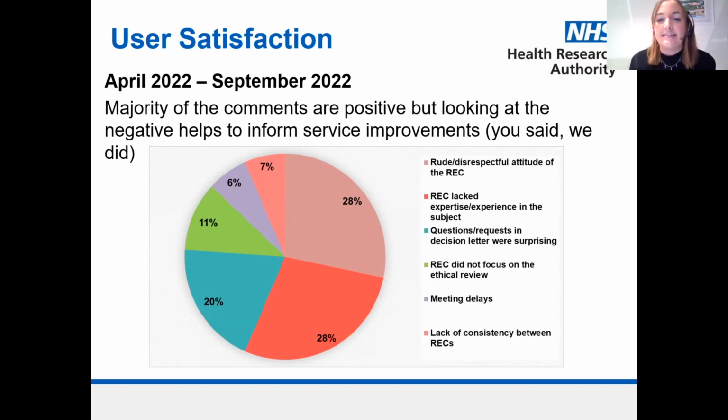Comments that the questions raised in the decision letter were things that hadn't been discussed at the meeting with the researcher. A perception that the ethics committee didn't focus on the ethical review and raised other types of areas about the research. Delays in the meeting. Comments about the attitude of the ethics committee members sometimes, and a lack of consistency between ethics committee members is one that comes up a lot. It's a real challenge because consistency in ethics is a hard concept to achieve, as ethics committees are independent and different groups of people will have a different opinion on matters, but it is something that does continue to come through the user feedback process.